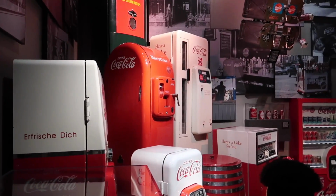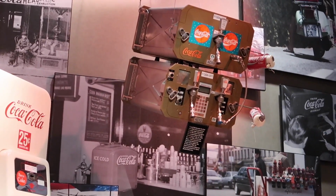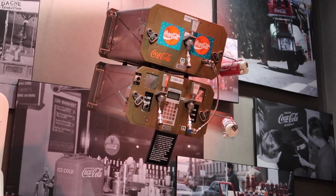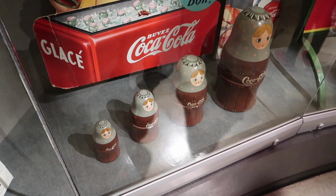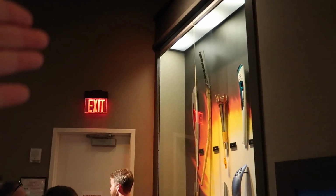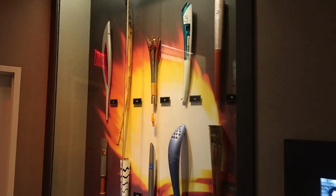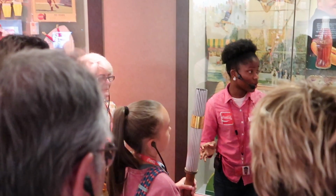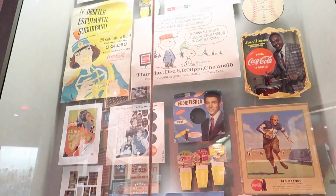I can get your attention to this spot right here. This is from the Space Shuttle, 1985. Coca-Cola was the first soft drink in space. I love these nesting dolls. I've got torches from the Olympics. This is the torch from Atlanta Olympics. Neon signs. All types of endorsements and ads.